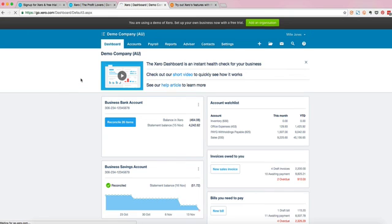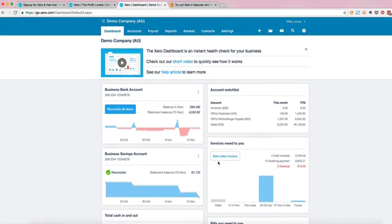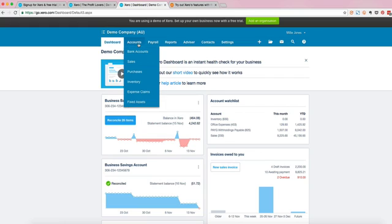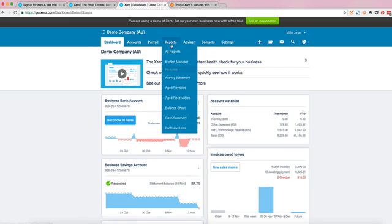So we'll head back to dashboard. I've showed you how you create an invoice. How you enter a bill is very much the same. You've got accounts here, which if you get your bookkeeper to help you set this up in the beginning, makes it super, super simple. You've got payroll here. Now, once again, if you've got a bookkeeper, they will help you set this up in the beginning. Xero have some amazing training resources to help you understand how to use all of this stuff.